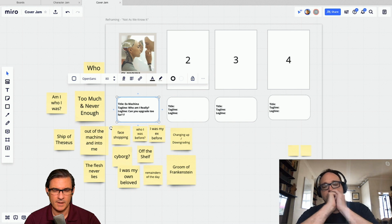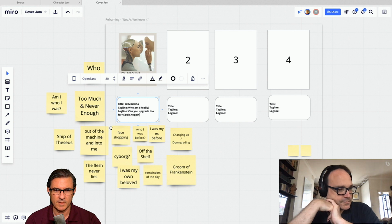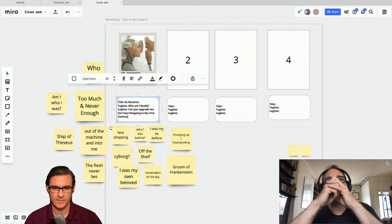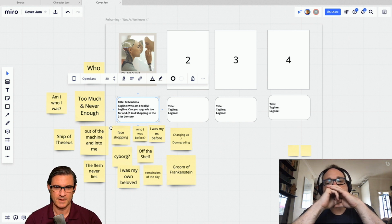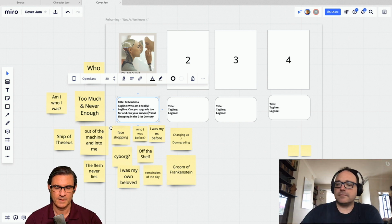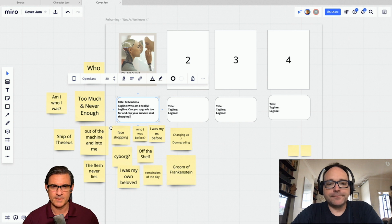Let's see. It's like soul shopping. Soul shopping in the 21st century. I mean, can your soul survive? That, to me, was the question. At what point does your... and can your soul survive? Can you upgrade, and can you survive? So I'm just going to say soul shopping for now. That's kind of an interesting concept. All right, I'm going to put a pin in that for now. We can come back to it.